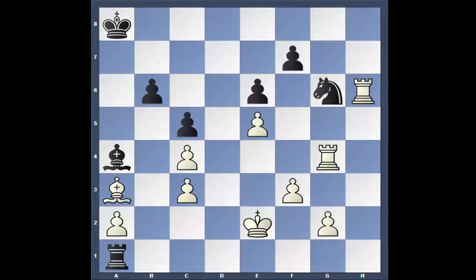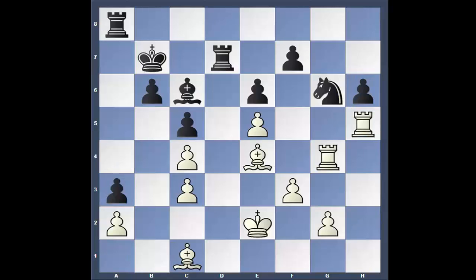White's up the exchange and 2 pawns. And I think black can still draw this. That's insane. Absolutely insane. Now, Vishy had to figure all that out after his miscue there. There's no way it's going to happen. It's just not going to happen. So he's got to try to do the best he can.